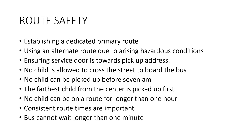Okay, we do not allow a child to cross the street. Even if it takes driving an extra block or two and maneuvering the bus around the block and coming back to make sure that the door is towards the pickup address, it needs to be done. That is why no child is allowed to cross the street to board the bus. That's the reason why the door has to be towards the address.